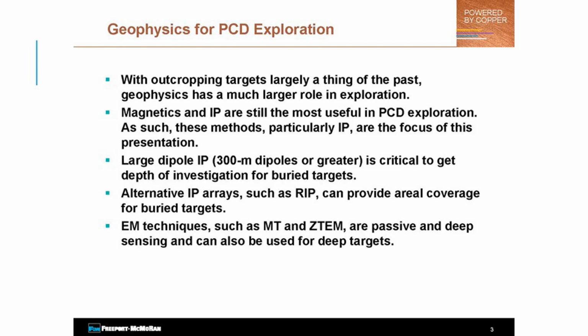With outcropping targets largely a thing of the past, geophysics has a much larger role in exploration. Magnetics and IP are still the most useful in porphyry copper deposit exploration. As such, these methods, particularly IP, are the focus of this presentation. Large dipole IP, 300-meter dipoles or greater, is critical to get depth of investigation for buried targets. Alternative IP arrays such as RIP or vector IP can provide aerial coverage for buried targets. EM techniques such as MT and ZTEM are passive and deep sensing and can also be used for deep targets.